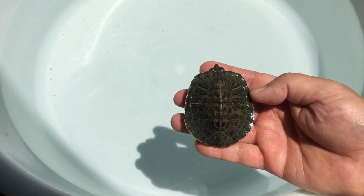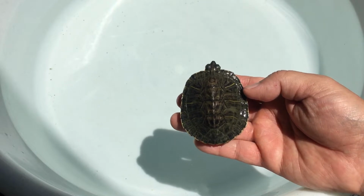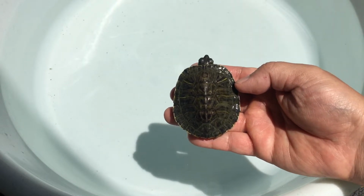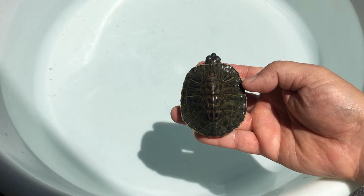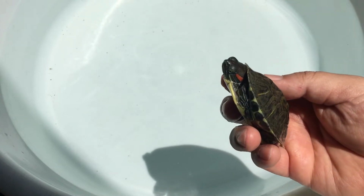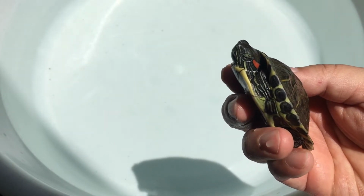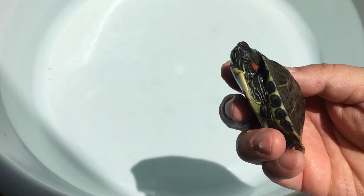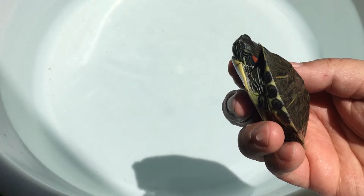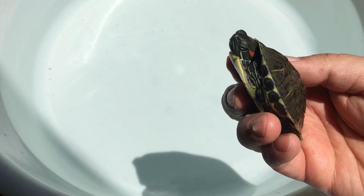It was a rescue. Somebody couldn't take care of it, so I have them. So I'm going to show it to you guys one at a time. This guy is very shy, barely peeking out. It gets the name red ear slider because it has those red markings on the side of the head.